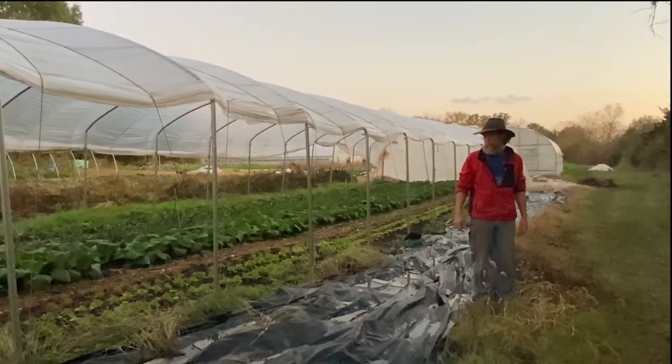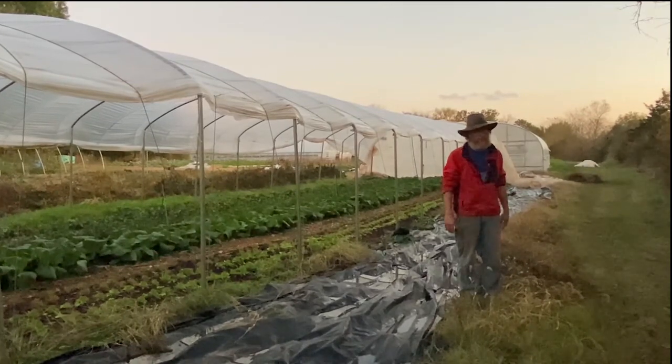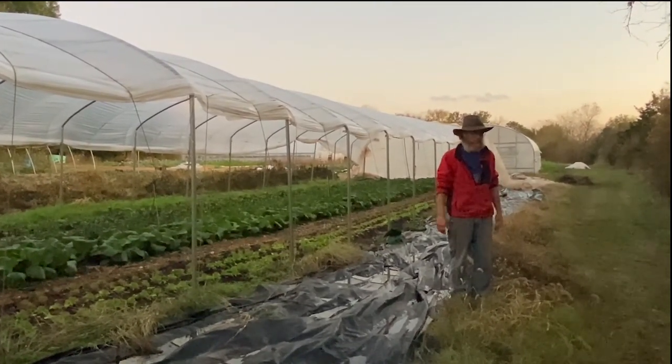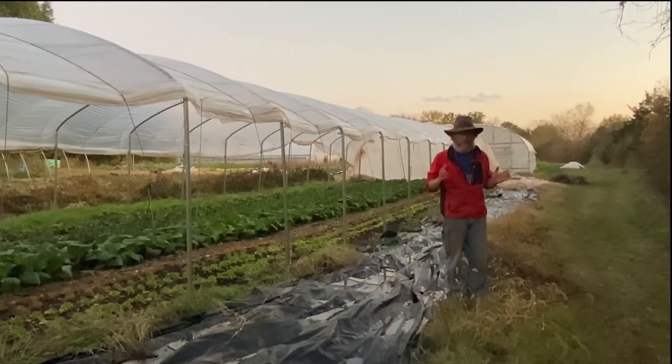And we cram production in there. You can see it's pretty tight. There is a path, but when everything's grown up, it's a narrow path. And that's the story of winter production in general: this covered space is at a premium. So we really shove plants in there, use the bed space fully, and then minimize our path space.